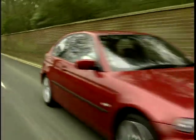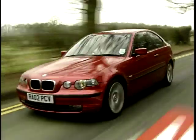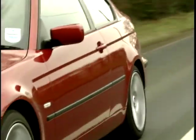Being rear-wheel drive, the car's balance is fantastic. In fact, it's so good that BMW actually used the settings from the Compact to hone the rest of the 3 Series range. Not only is the Compact a fun car, it is also a safe one. The car comes packed with a host of electronic driving aids.